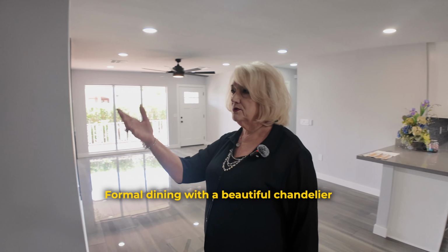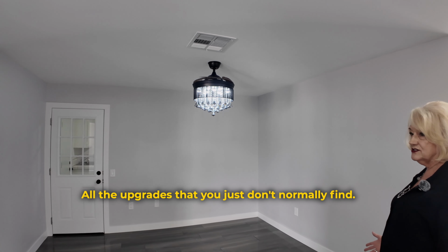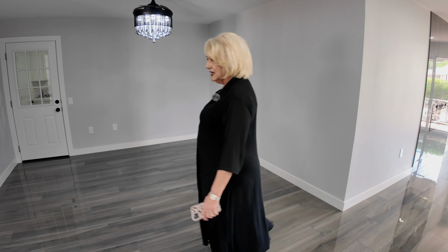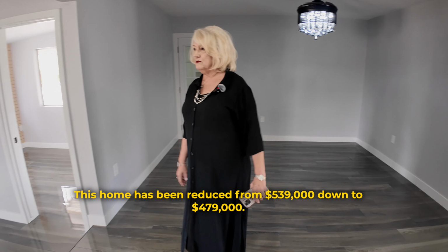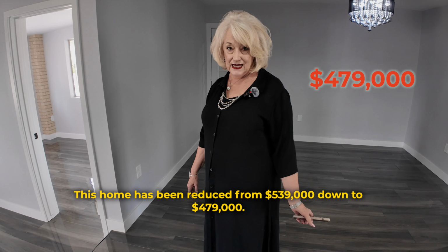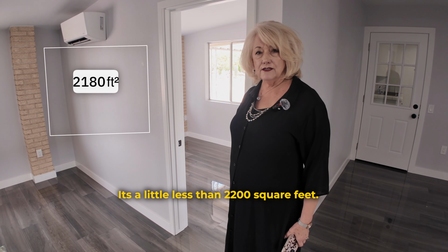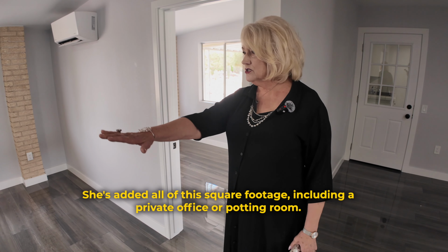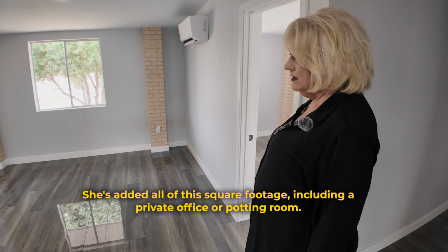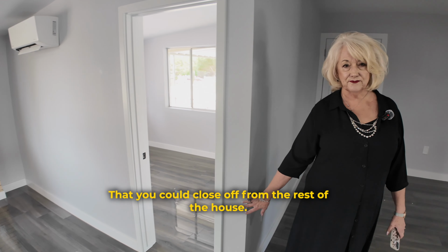Formal dining with a beautiful chandelier. All upgrades that you just don't normally find. This home has been reduced from 539 down to 479. It's a little less than 2,200 square feet. She's added all of the square footage, including a private office or hobby room that you could close off from the rest of the house.